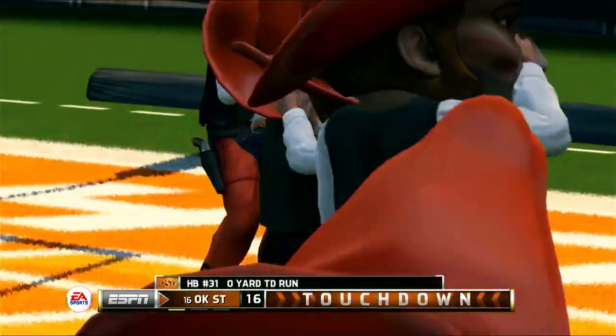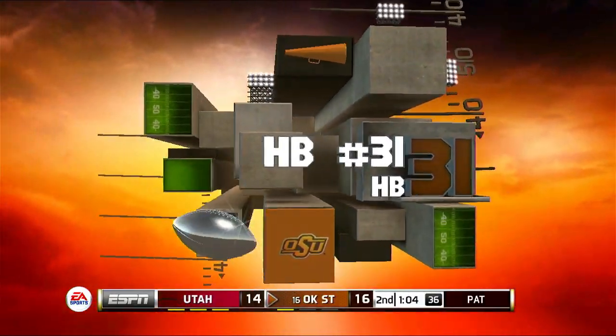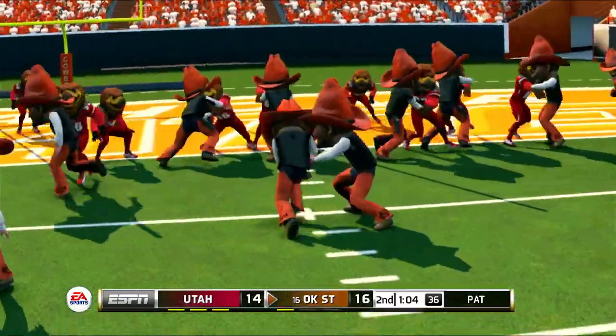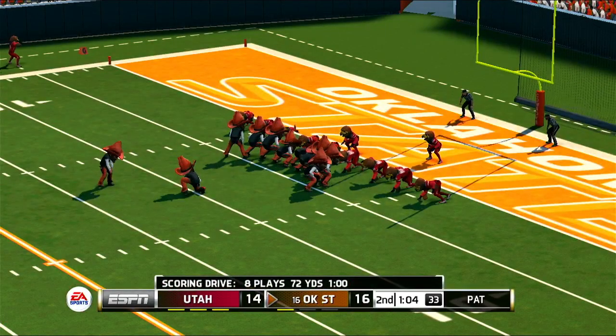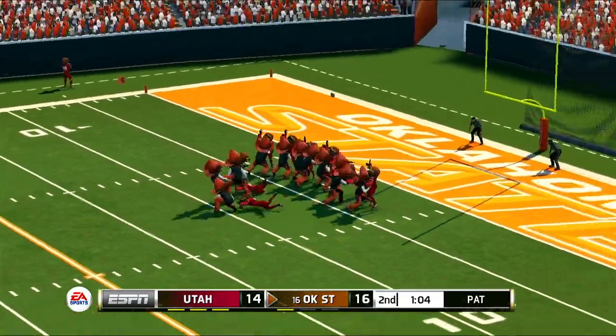Touchdown, Oklahoma State. So he punches it into the end zone for the second time today. When they need a play, you usually know who's going to get the ball. Excellent run to put these guys up on top. Trying to go up by three.